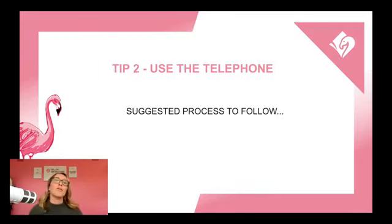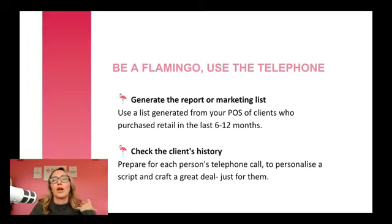Go into it with a positive mindset of, I care about this person. I have a great solution for this person. I know this person is going to need some skincare, for example, and we have end of financial year coming up. It would be such a shame if they didn't know we were able to help them in this capacity. So I'm going to give you a suggested process to follow to help you start to think about, well, how can I confidently pick up the telephone, use my database, pull a list of clients, and start making phone calls.